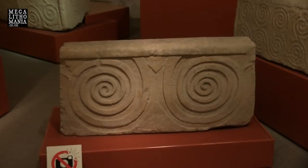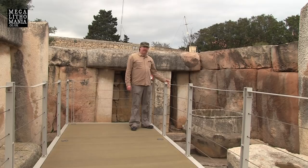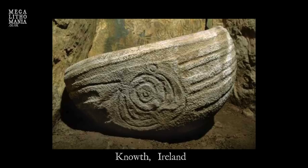So here's one of these huge bowls we find here at Tarxien. These have been found at other sites, obviously, in the area. And this whole site actually reminds me of Newgrange in County Meath in Ireland. It has these bowls, it has the cut marks, and obviously it has the spirals as well. So there's a lot of similarities here.